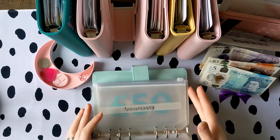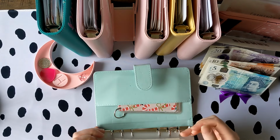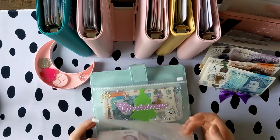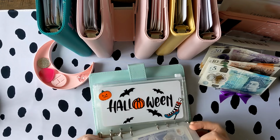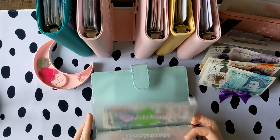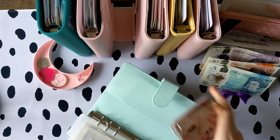Finally, I need to get something for Father's Day and anniversary and hubby's birthday. And I've got the rest of these as like vinyl things, so I might message Eva. Yes, Eva or Sarah at Dilly Dally Budgets if she's not too busy.